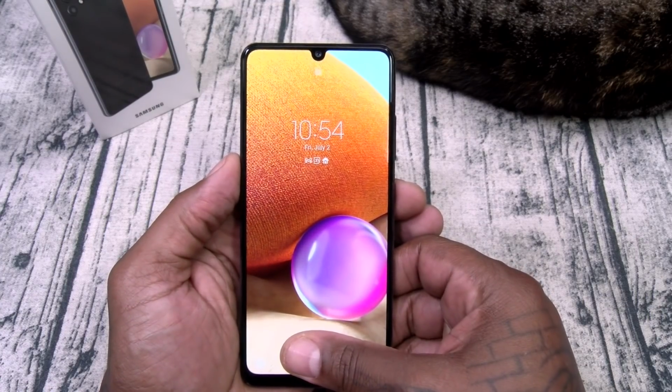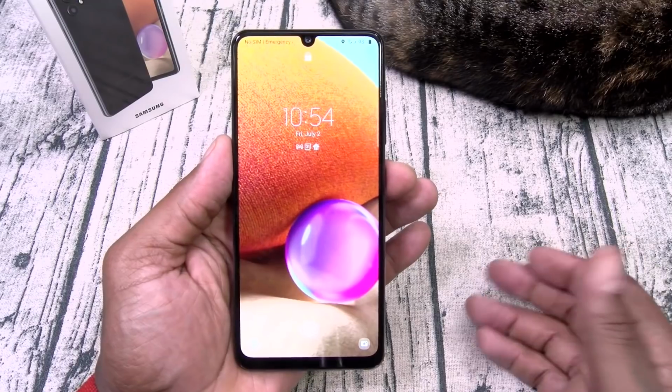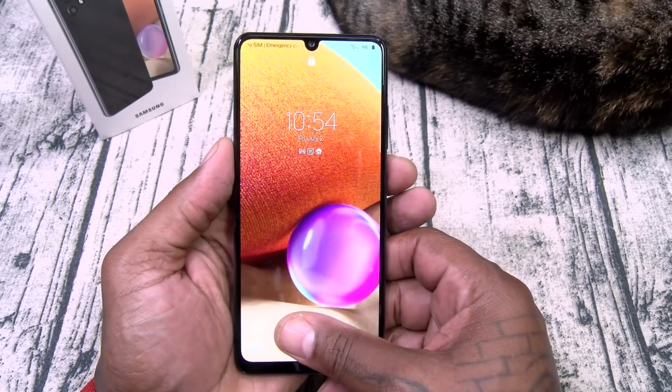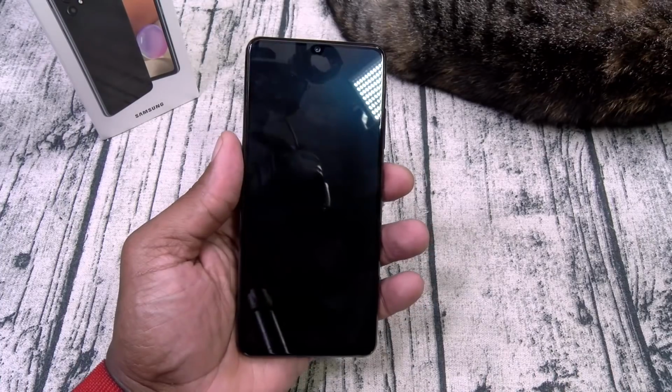All right, so let's go ahead and see if we can get this to work. All right, there it is. Again, keep this in mind. Everything is just a little bit slower and a little bit laggier. All right, you see how little slow that animation is? But it does work. All right, there's your fingerprint sensor. Next, you have face unlock.